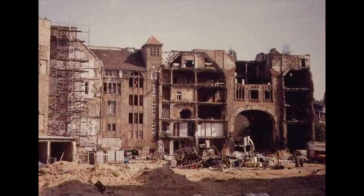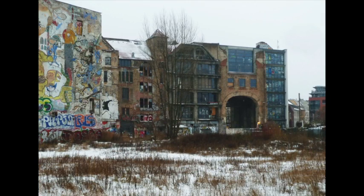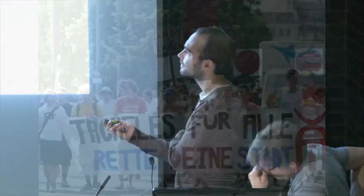And this is the Tacheles building. It's one of the most famous examples of this, and now, for example, this one closed last year and will be torn down soon, I think. So there's also a need for new low-cost artist space in Berlin, but there are not enough buildings anymore that offer the possibility to transform them into these spaces.